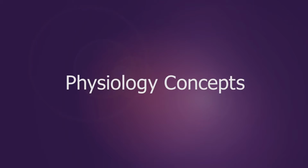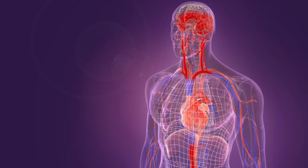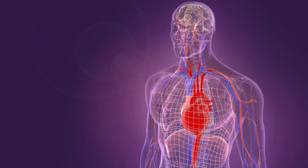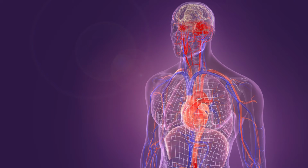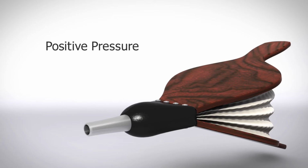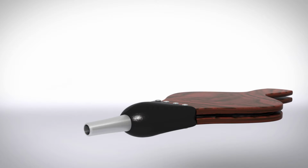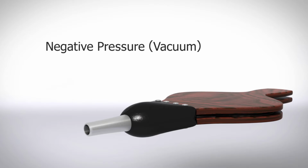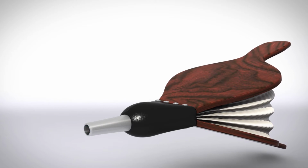Now let's review some basic physiology concepts. The body continually regulates the circulation of blood by using positive and negative pressures inside the thoracic cavity to maintain equilibrium. Let's compare this to how a bellows works. Positive pressure drives fluids and air away, just as squeezing a bellows together creates a positive pressure that forces air out. When a negative pressure or vacuum is created, the opposite occurs, and fluids and air are drawn in, just as pulling a bellows apart creates a vacuum that pulls air in.